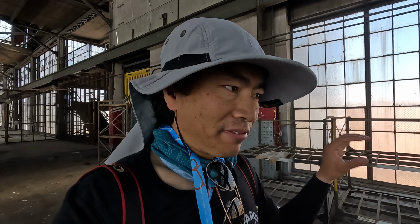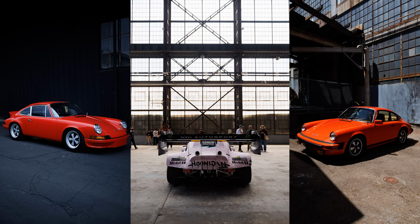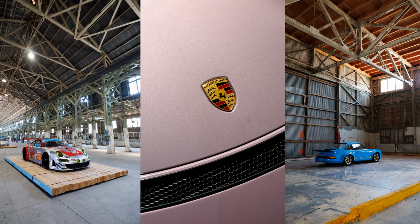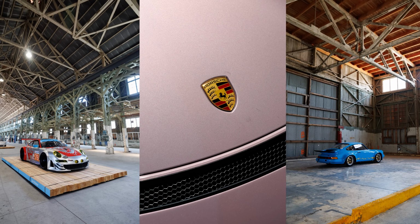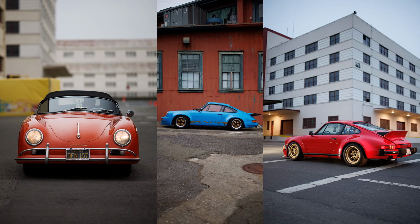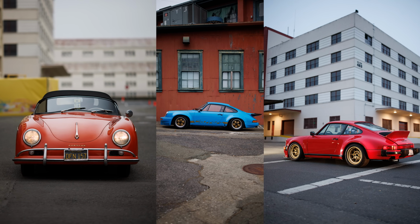And the fact that they were able to turn around everything, all the displays, all the feature cars, and just change them up. If the cars were to remain, they would put them in a different place, in a different scenario, so people like myself and all the people that attend can get different shots, and that's really important. That's the thing I love so much about Luftgekühlt.